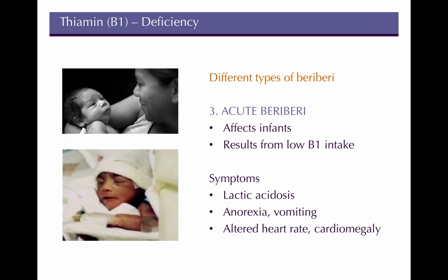And then acute beriberi is kind of different from the other two in that it affects infants, usually newborns. It results when infants are malnourished, but specifically not getting enough thiamine for some reason. Potentially it's just low in breast milk, or maybe they're being fed cow's milk or something like that. The symptoms are fairly immediate. Lactic acidosis develops, anorexia, vomiting, and eventually altered heart rate and cardiomegaly. So it needs to be treated, obviously, very quickly in newborns.